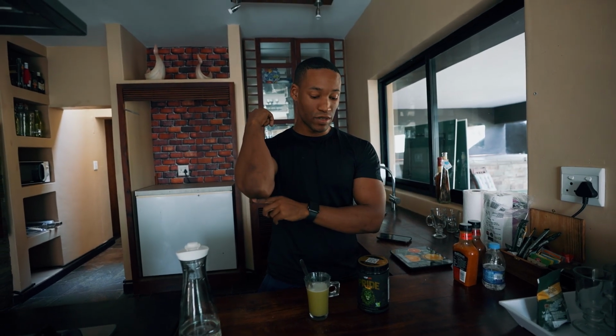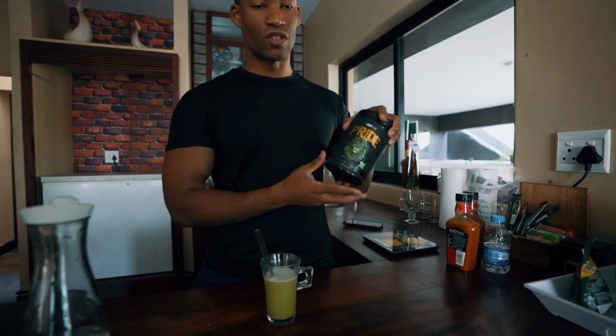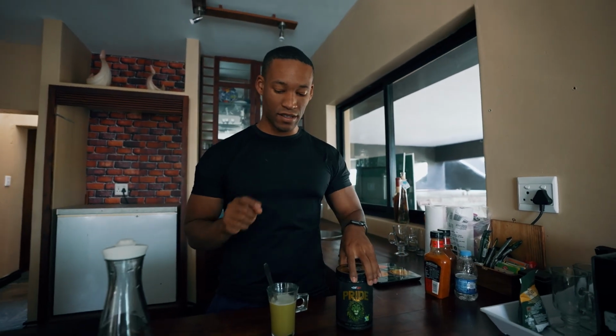But we're now going to go train chest and shoulders and triceps, right? Push. Pride is going to be my source of energy. I am still fasted. I'll have this, and by far the best pre-workout I've ever had.